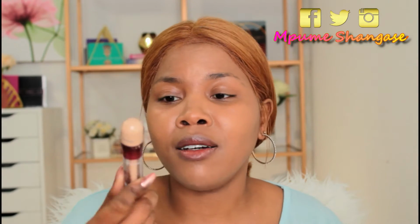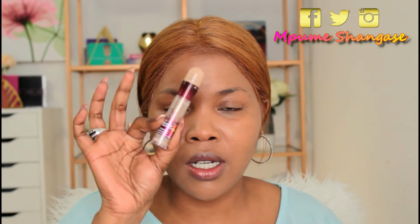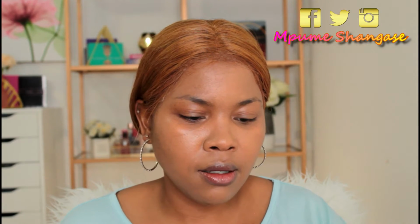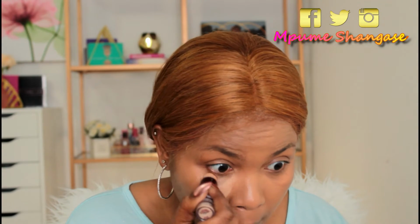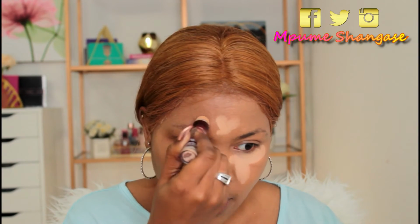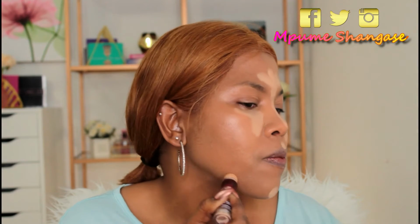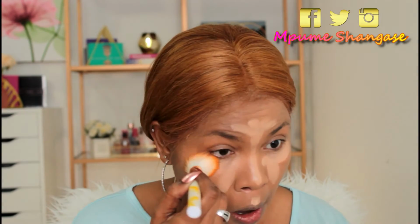Now guys, I love this. I mean, you can see it's almost on its last leg. I just love this concealer. I've been using it religiously. I mean, this just does all the things I needed it to do. My under eyes, I'm telling you, they are gone. My dark circles, they disappear when I use this one. So I just love this concealer. Just place it there, blend that in.